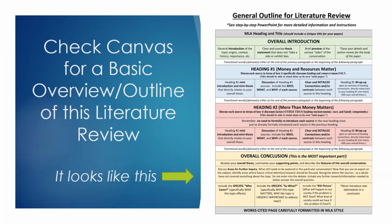And truly, all citizens of our society should care about this topic. And the student should convince me why. Every student, every citizen of the American society should care about this topic. The student should tell me, why does it matter? Why is it urgent? Why do we have to fix this right now? Why do we have to address it?